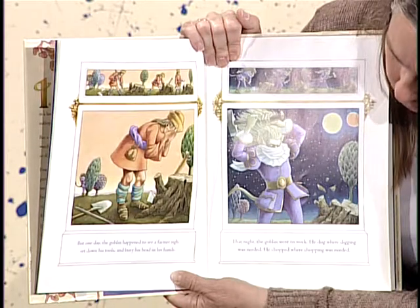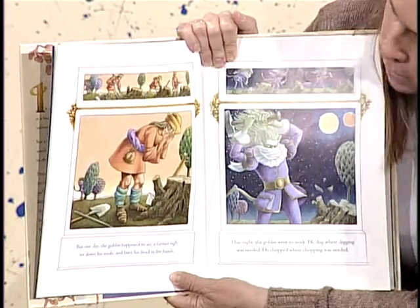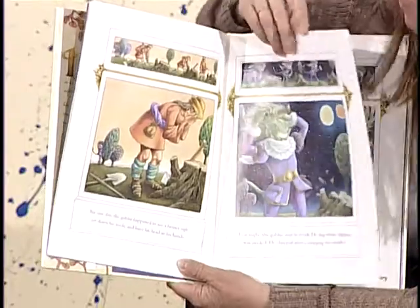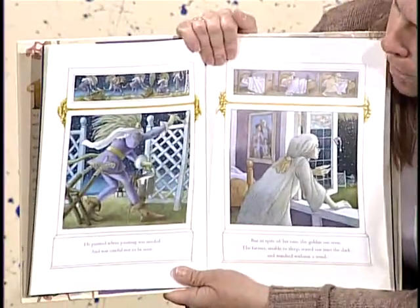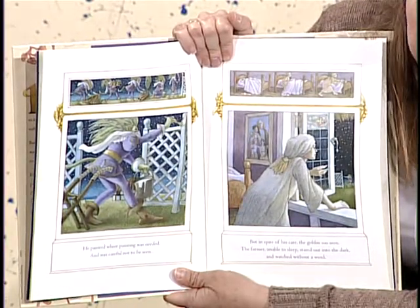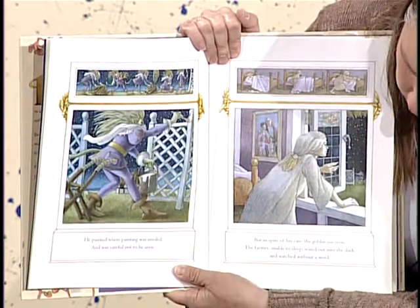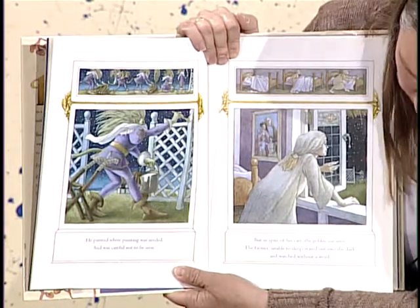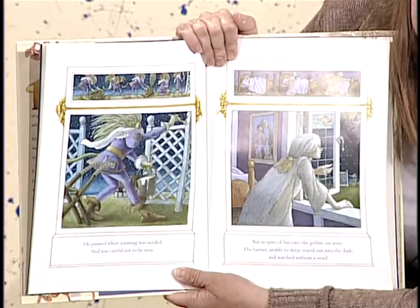That night, the goblin went to work. He dug where digging was needed. He chopped where chopping was needed. He painted where painting was needed, and was careful not to be seen. But in spite of his care, the goblin was seen. The farmer, unable to sleep, stared out into the dark and watched without a word.